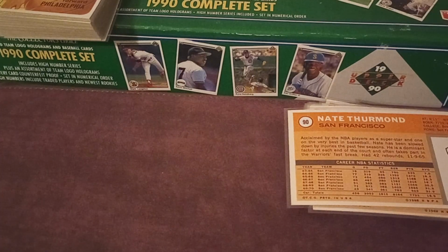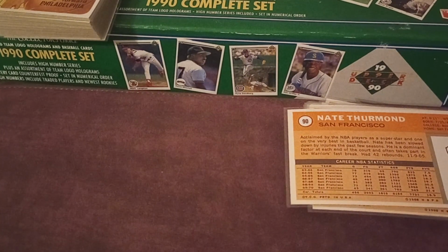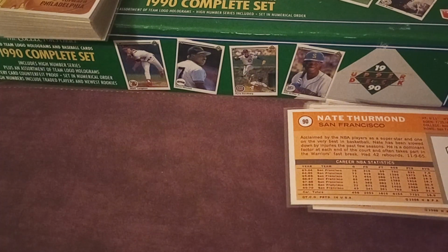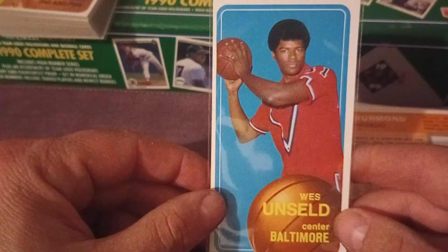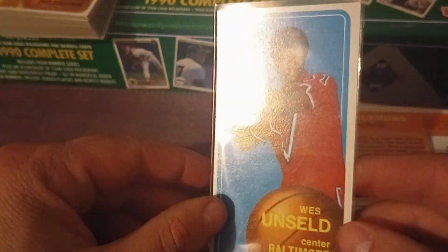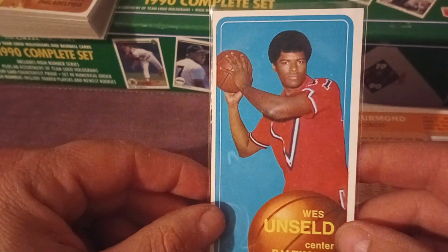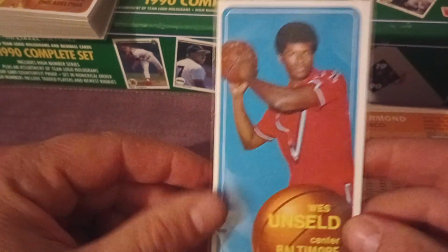And then lastly, probably the biggest reason I decided to make an offer on this particular lot was a card I knew I didn't have. I knew I'd pick up some other cards I didn't have, but this one was a Wes Unseld. And so, this is a card that's probably going to run you a decent little amount, $10, $15, $20, something like that. In this condition, probably even a little bit more.